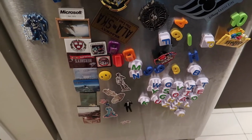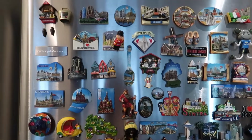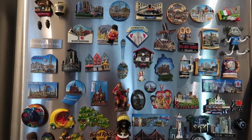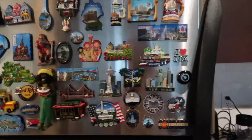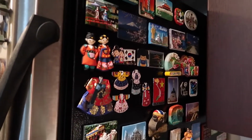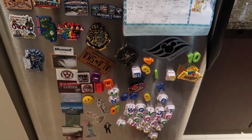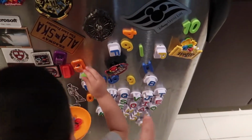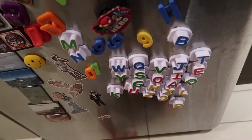He also likes to play with my magnets, so the precious ones I just put on top here. The ones that I got from different countries are precious, so I put them on top. I put the other one on this side as well, so it's pretty safe. The one at the bottom he can play with because he cannot damage it. He can also play with this one. He got it from his birthday before.